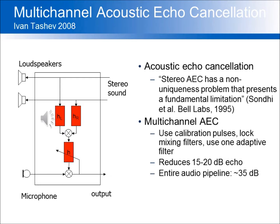Although it seems like a normal melody, it turns out that it contains all the possible range of frequencies that we want the system to adapt. The first time that Ivan developed this, he had some sweeps, tones, and white noise. And our product guys said, well, you're not planning to ship that, are you? So he had to look at lots of different sound clips to evaluate the ones for which the calibration would work well. And once you do that, he managed to see that the multi-channel echo cancellation reduced echo by 15 to 20 dB, while overall the entire audio pipeline was about 35 decibels.